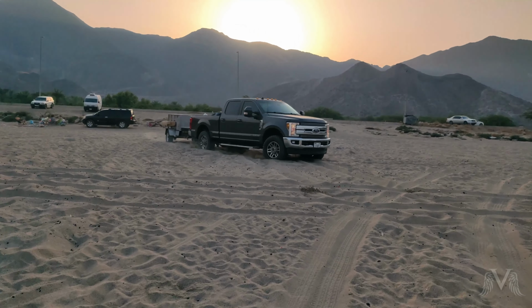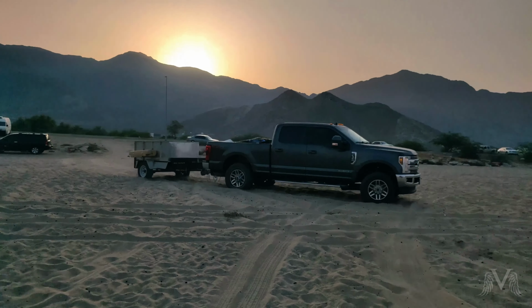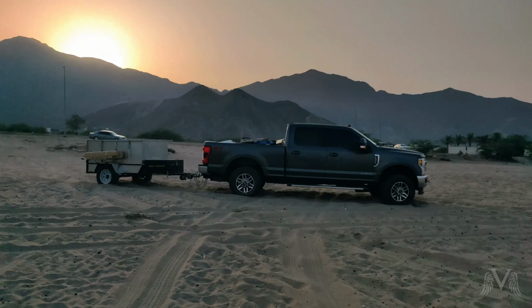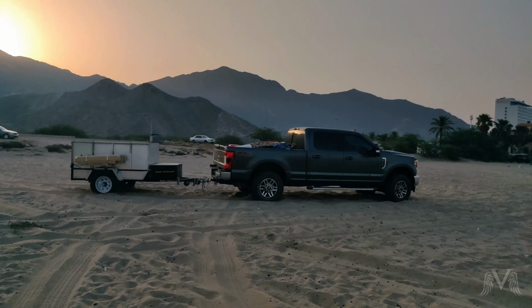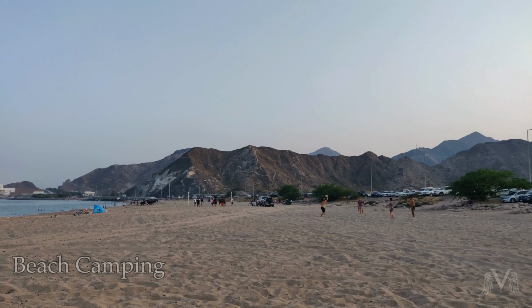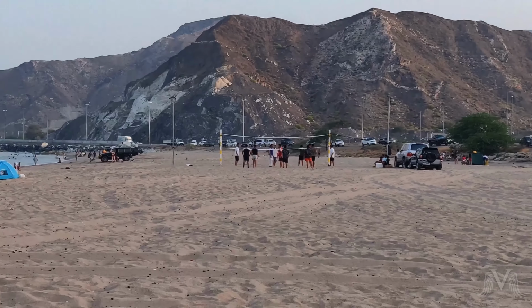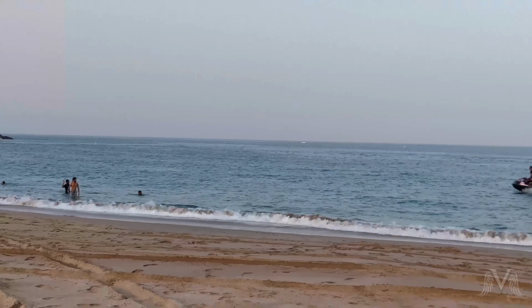Alright, so what all activities can you do here? Well, Snoopy Island offers a range of exciting activities for adventure enthusiasts and nature lovers. Experience the thrill of beach camping on Snoopy Island. Pitch a tent, enjoy a bonfire, stargaze, and immerse yourself in the serene ambience of the island under the night sky.